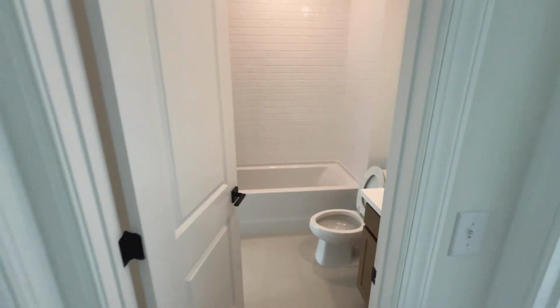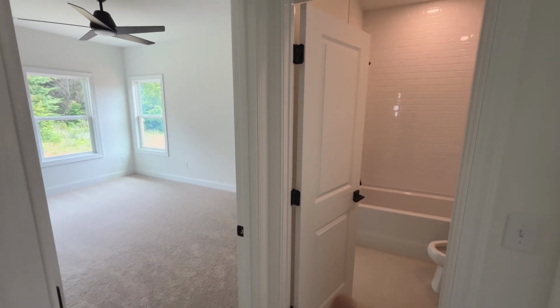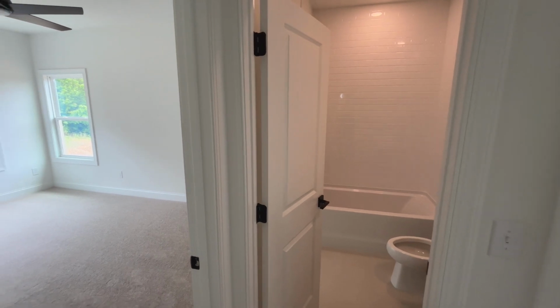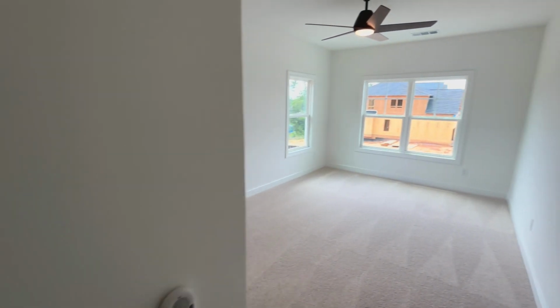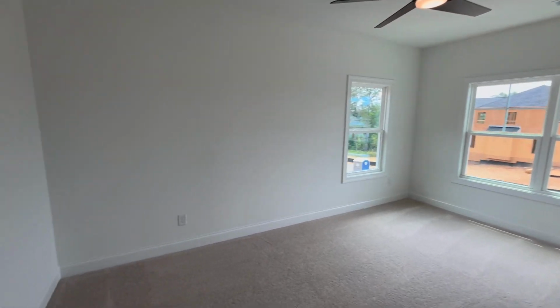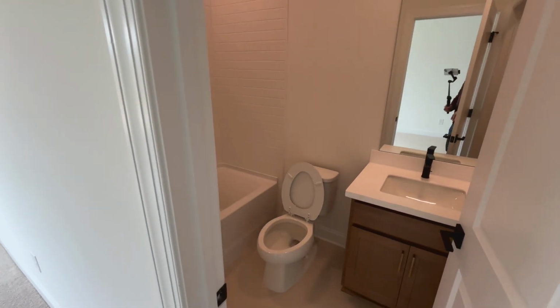So sometimes they wall that off and they let that just be a private bathroom for here. And here it's gonna be just, you get to share it. It's kind of like the public bathroom, but you get the door off of that room. In here we come, another bedroom, another decent sized room. No closet here because the closet's in the bathroom. So first things first, take a look at the bathroom.